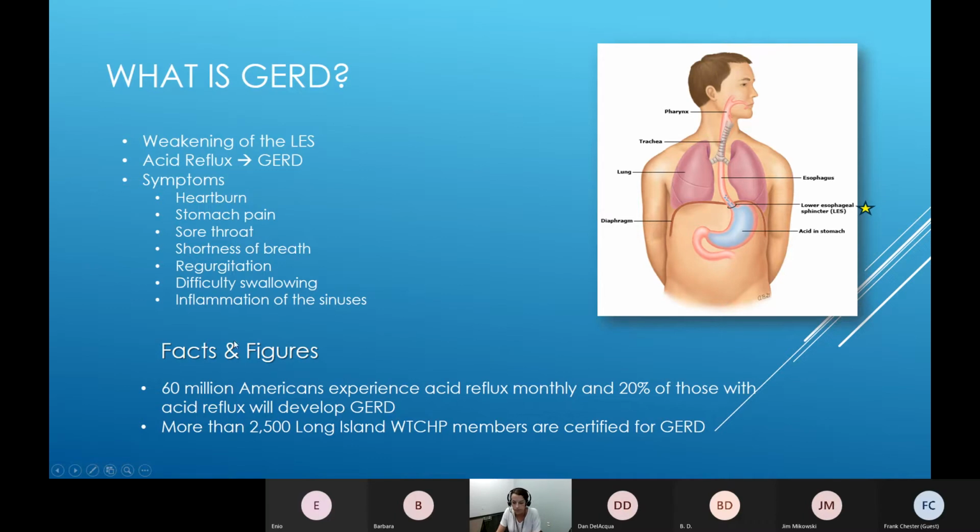60 million Americans experience acid reflux, and more than 2,500 of our Long Island WTC members are certified for GERD. And this PowerPoint's a little old. We actually have 3,500. So if you're here today, you're not alone.